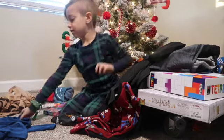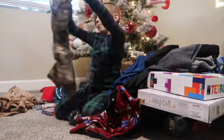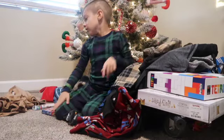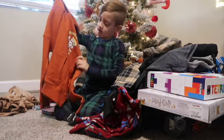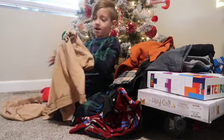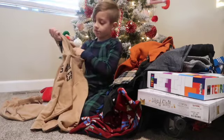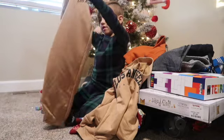And then this is another one. And then we got a button up long sleeve shirt. And then we got this orange hoodie that says Home Slice Pizza. Oh, and then I got this hoodie, it matches my mom, and then these pants that match with it.